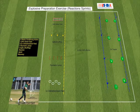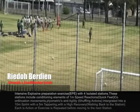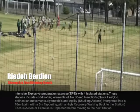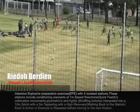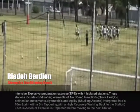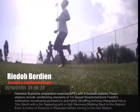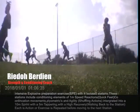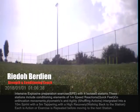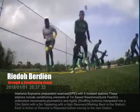Intensive explosive preparation exercise with 4 isolated stations. These stations include conditioning elements of 1 meter speed reactions, using quick feet, coordination movements, plyometric jumps, and agility shuffling actions, integrated into a 10 meter sprint with a 5 meter tapering, with a high recovery, meaning walking back to the station. Each action or exercise is repeated before moving to the next station.